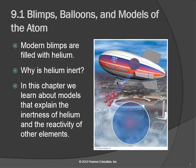Why? So in this chapter, we're going to learn about some models that help us to understand and explain why helium is inert, but hydrogen is very flammable. Hydrogen and helium are right next to each other in the periodic table. They're very similar in size, and yet they have very, very different chemical properties.